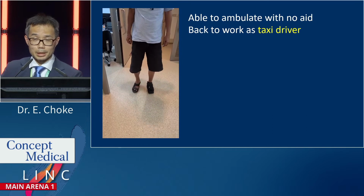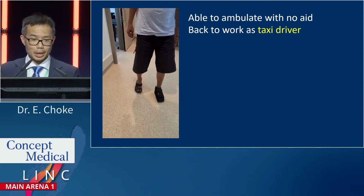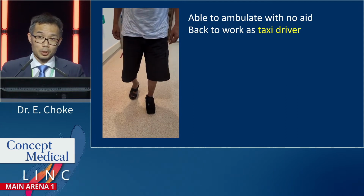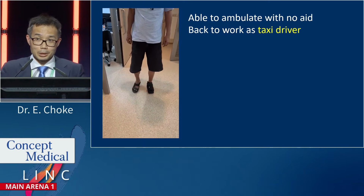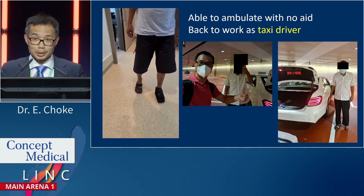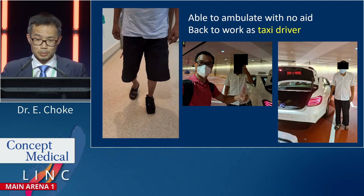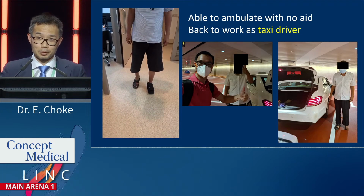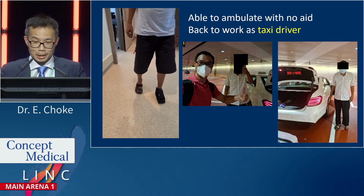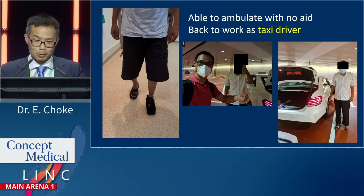And this was him back in my clinic about 2.5 years ago, and he was able to ambulate with no aid, and he informed me that he had gone back to work as a taxi driver. To be honest, at that point, I didn't quite believe that, but having seen him actually in real life, this was a sheer coincidence. I had returned from Charing Cross 2 months ago, and I was waiting for my taxi from the airport, and there he was, by sheer coincidence, just waiting, and he was the taxi driver for my trip home from the airport.